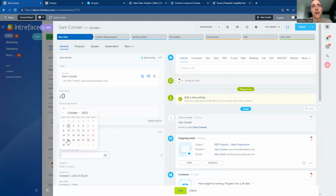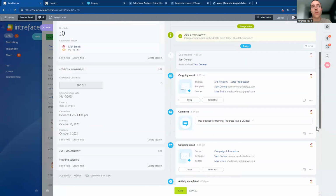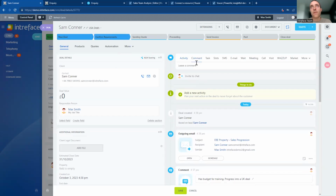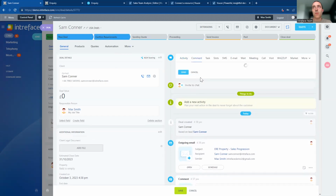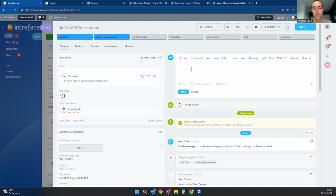So I'm going to add my estimated close date for this. We may have some legal documents that we need to input. So we've got all of this history inside the system. So let's go through, and I'll confirm what their requirements are. They are looking for several hours of training on the Bitrix24 system. So let's just make some notes about this.